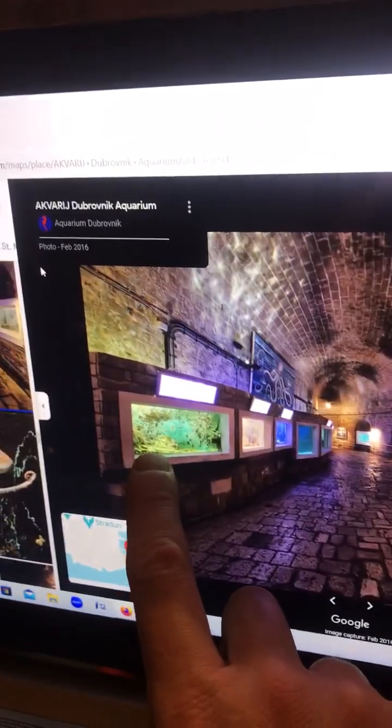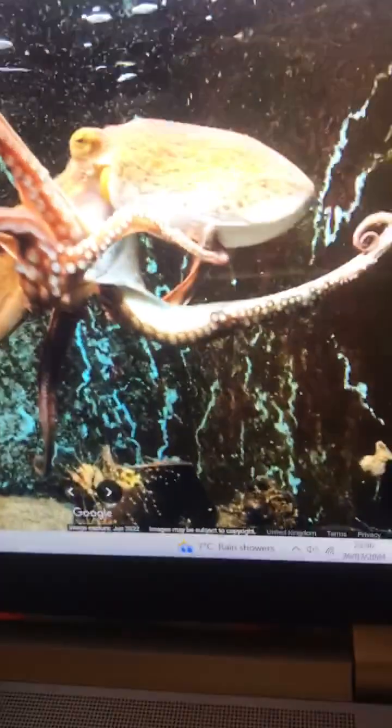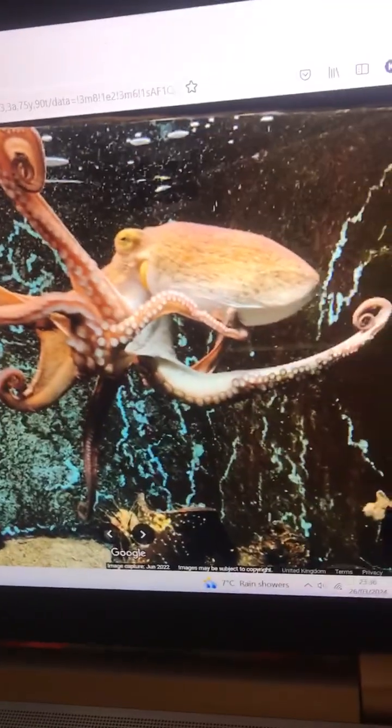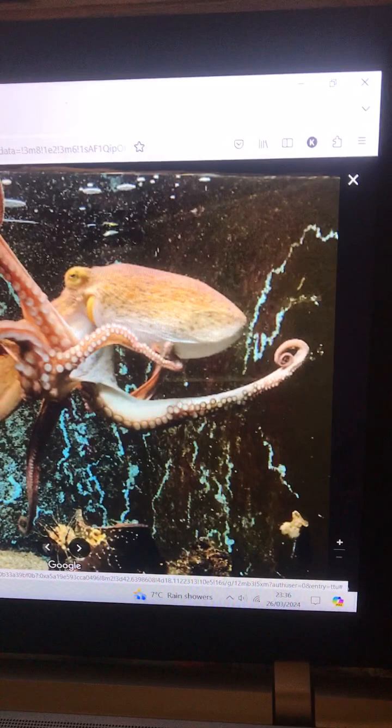That's what it looks like inside. The octopus is generally in this tank here. As I say, the picture was taken 2016, but the octopus is in this one. So you can walk around here, take as many photographs as you want. So they've got the octopus in there. So it is definitely worth the €8 to go in, especially if the weather's a bit funny.